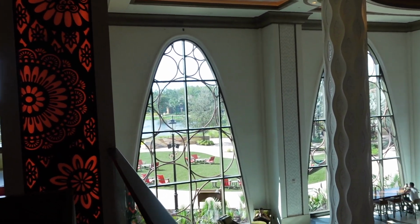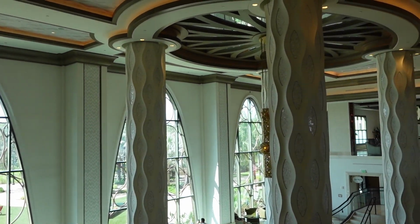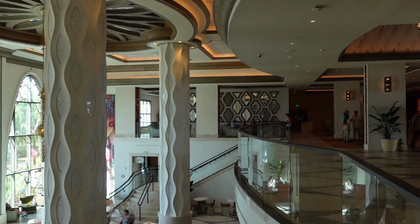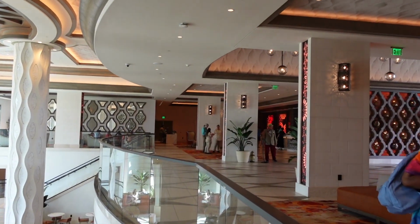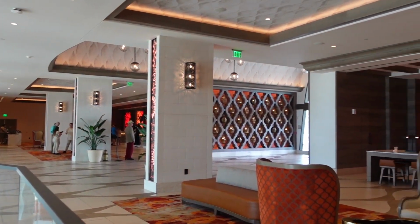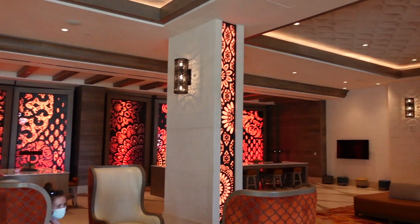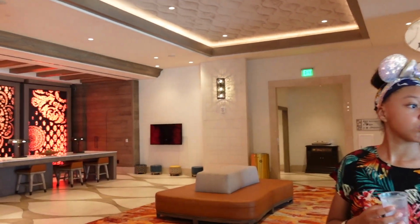As you can see, the architecture celebrates the unique blend of Spanish, Mexican, and Southwest American cultures. Look at the beautiful custom aluminum architectural accents and the interior metal details. There's no doubt that in its own way, the Grand Destino Tower is one of Disney's most uniquely designed towers to date.